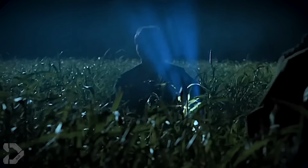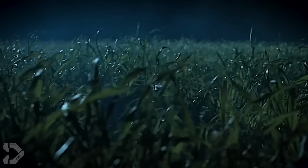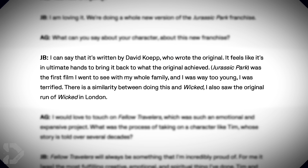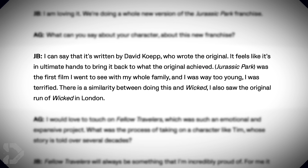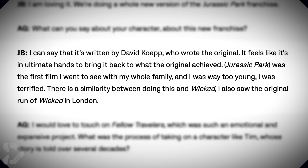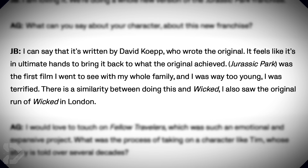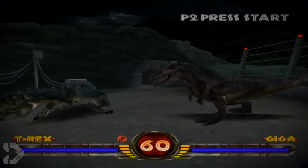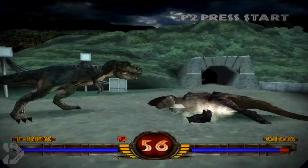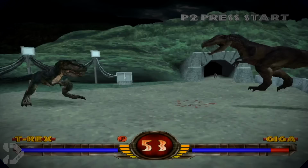Next up, actor Jonathan Bailey, who stars in Rebirth, has implied that the film is going to terrify viewers and bring it back to the core of what made Jurassic Park so impactful. I can say that it's written by David Koepp, who wrote the original. It feels like it's in the ultimate hands to bring it back to what the original achieved. Jurassic Park was the first film I went to see with my whole family, and I was way too young. I was terrified. The fact he says we're in the ultimate hands really gives me confidence that Gareth Edwards knows what he's doing here and will deliver a fantastic movie.